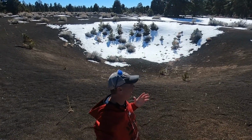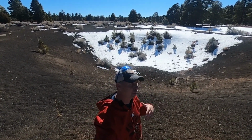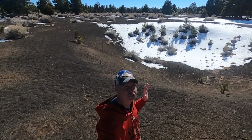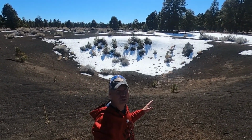All right, we are at an awesome site right here. I did not bring the drone because I have drone footage of this place you can find on my YouTube channel, On the Moon. I launched a drone, but this is the largest crater in crater field one. Check this out. This thing is absolutely huge.